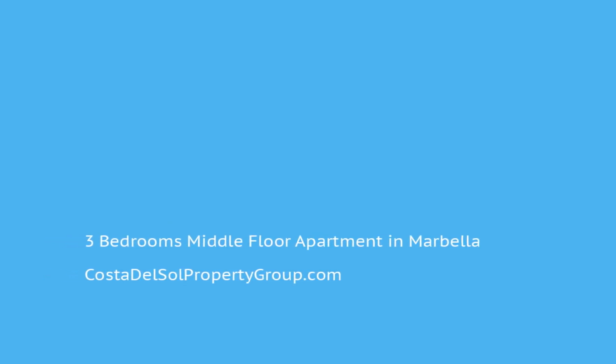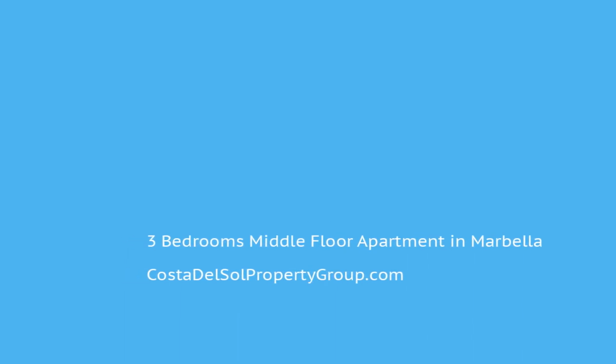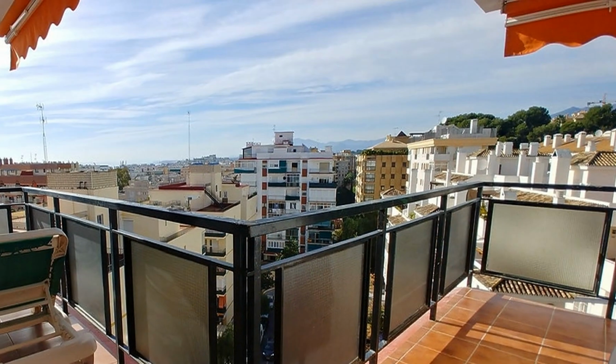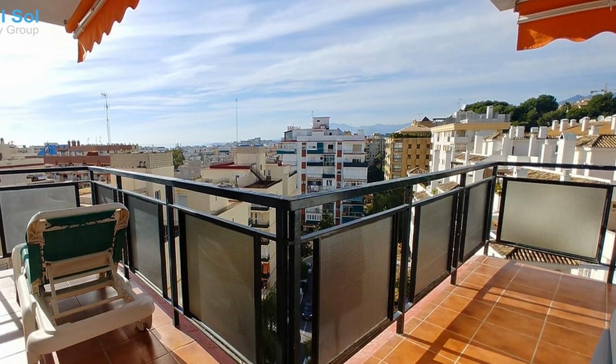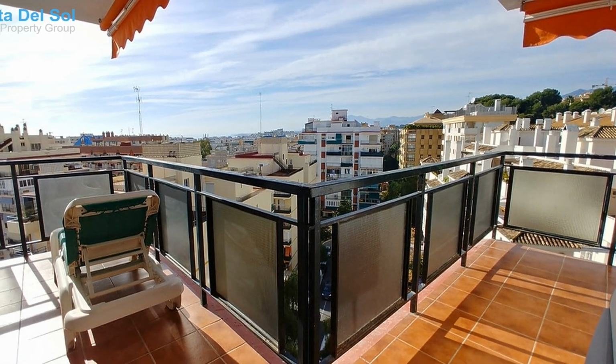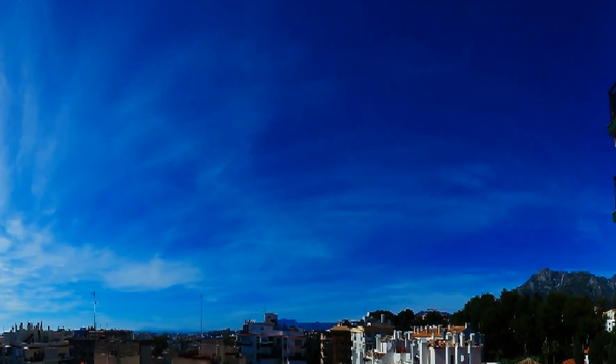Wow, open panoramic views for this big apartment in Marbella Center, close to everything and 200 m from the beach for a good price. This apartment consists of 3 bedrooms and 2 bathrooms, is located on the 8th floor of a famous building between the post office and Ricardo Soriano.